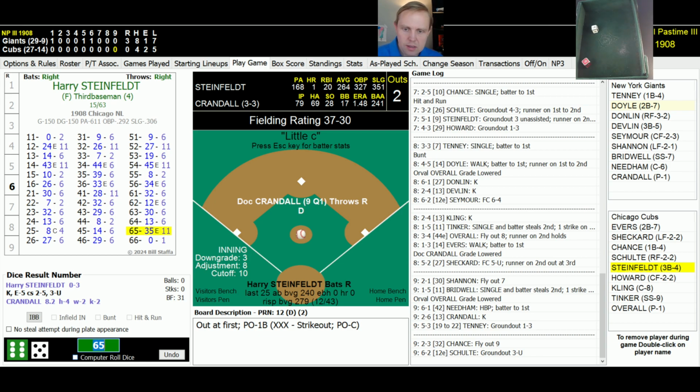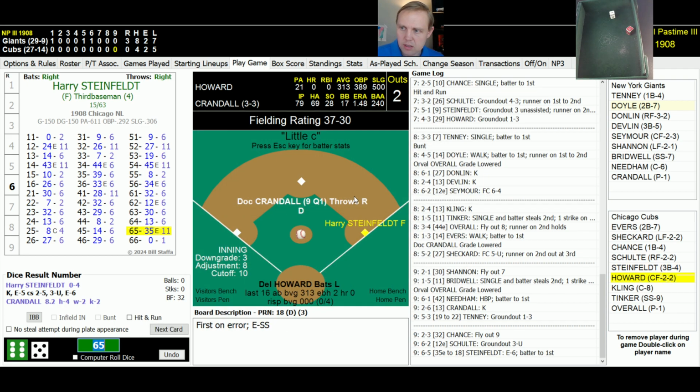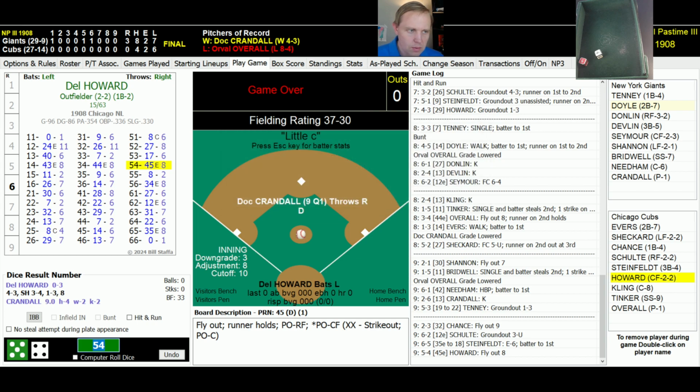He rolls a 65 for a 35. There is a little E roll to worry about. And it's a 21 that's in the range, and so that'll be changed to an 18. That's an error on Bridwell. Second error of the game on the Giants. And that brings up Del Howard. So the Cubs with a little bit of a chance. Howard will go up there, down by 3, and he rolls a 54 for a 45. Fly ball to right, and Donlin has that one for the out.